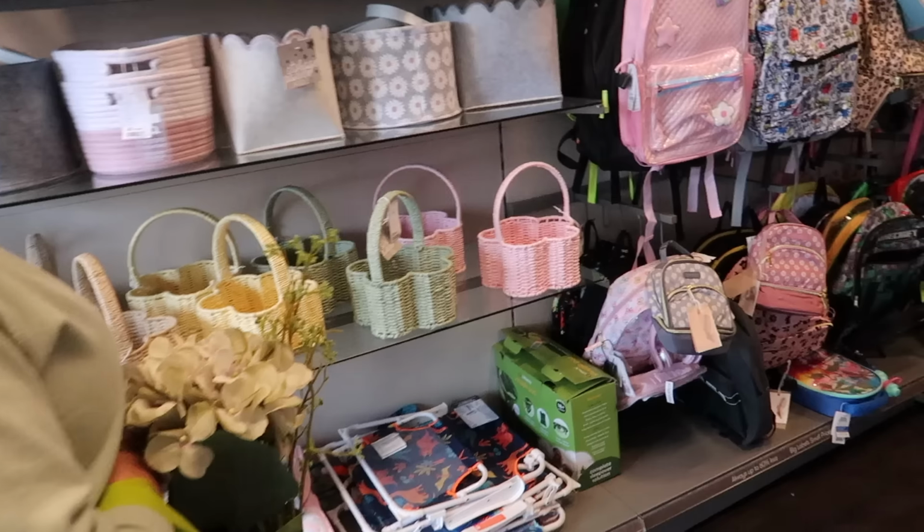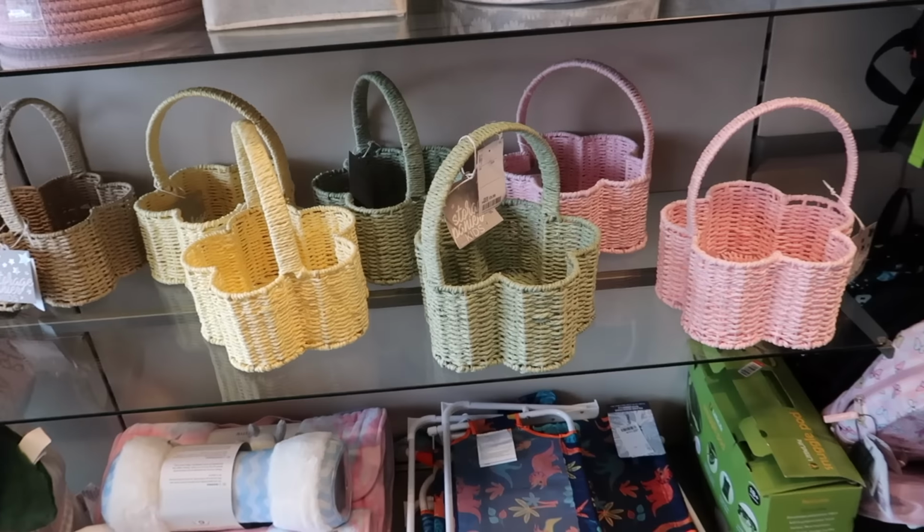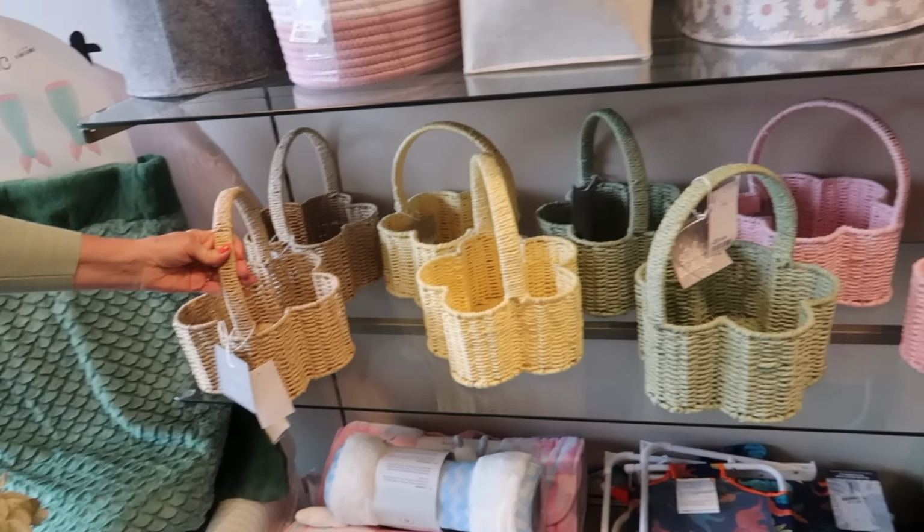Just going to have a look in at TK Maxx. One of my friends has just messaged me saying that there's a scalloped basket in TK Maxx, which is the same brand as that other one we've just bought from HomeSense, but it's like a flower shape and it's scalloped as well, so I feel like we need that as well. So I've just seen my friend in the shop and she told me that they're over here. How cute! Storage plant.